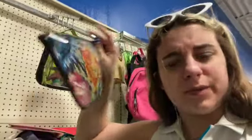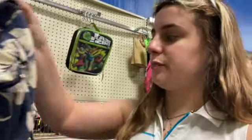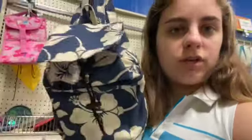This is what I was originally going to show you. It looks better on camera than it does in person, to be completely honest. I don't know why, but it does. I don't need it, but look how cute that is for makeup stuff. Let me show you the bag that I found, what I originally wanted to show you. It's this Hawaiian styled bag that's made out of canvas, and it's just so cute and practical, and I'm absolutely obsessed.